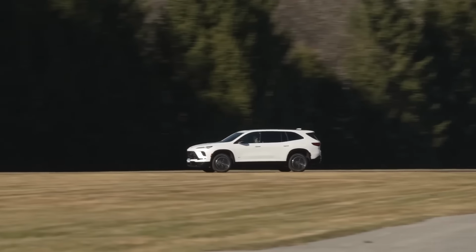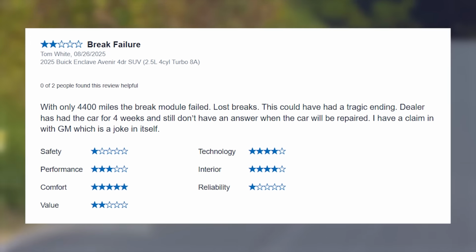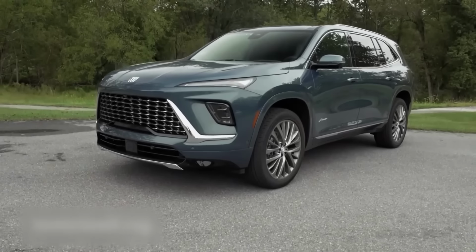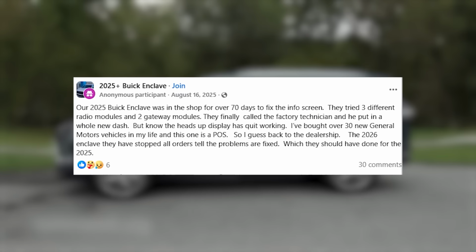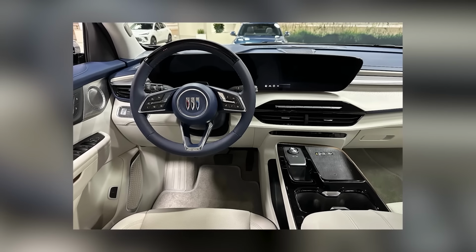The old V6 was dropped in favor of this turbo engine paired with an 8-speed automatic. But according to Consumer Reports, owners are already reporting catastrophic issues. Multiple brand-new vehicles have suffered complete transmission failures with barely any miles. One 2025 Enclave has reportedly been stuck at the dealer for over 5 weeks, with airbag warnings, dead lane assist systems, and an undrivable transmission.